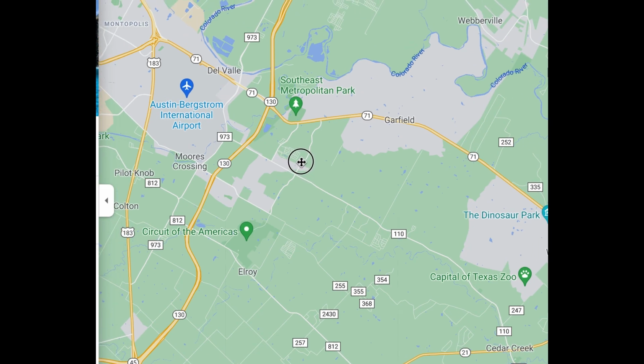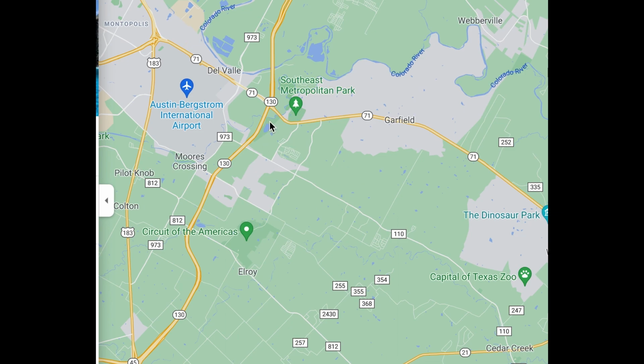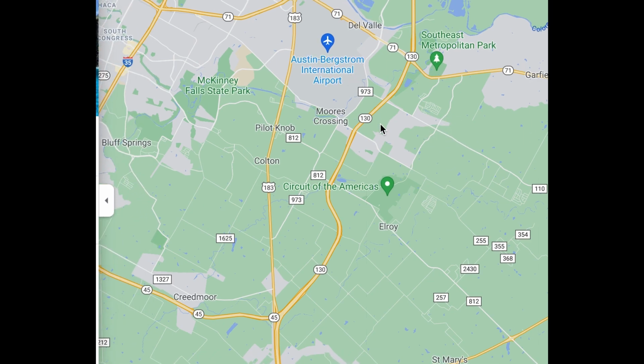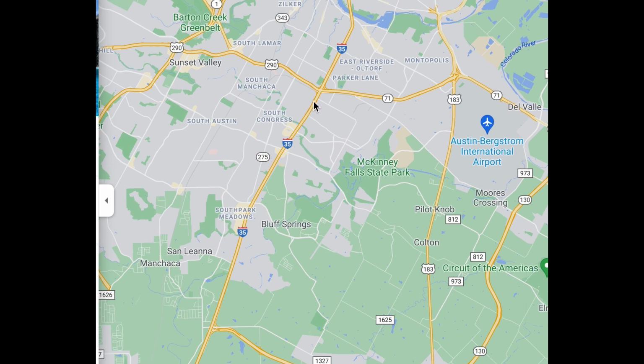Somewhere in this region is where that Tesla Gigafactory is going in. That made Del Valley kind of popular. A lot of these areas are growing up pretty fast now because of Tesla coming in. But anyway, back to the main road here, IH-35. So you get into Austin. You can go to downtown Austin. Lots to do, lots to see.